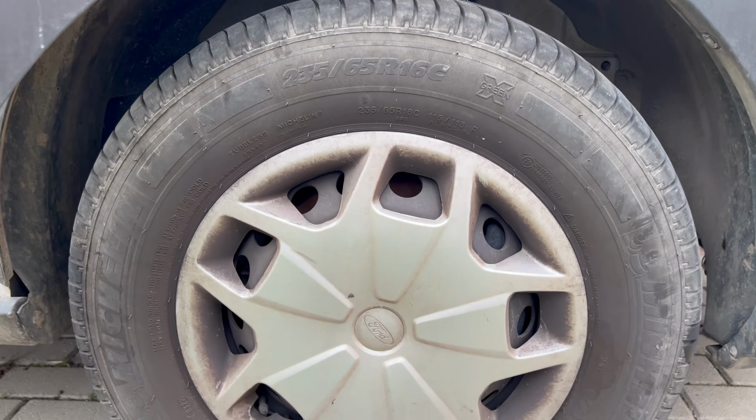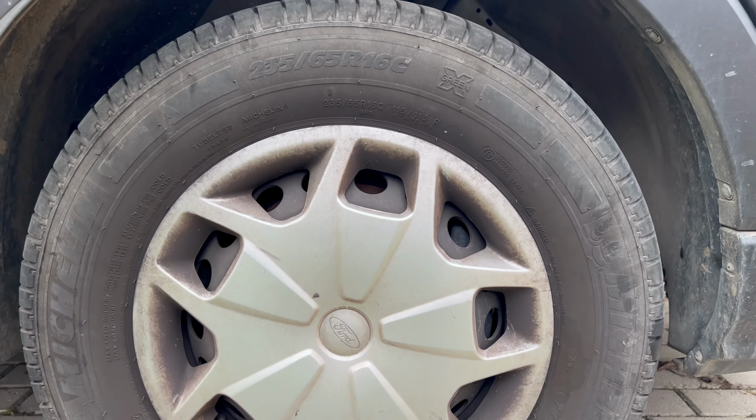We didn't manage to find BF Goodrich all-terrain tires here in Macedonia. This year we're going to continue driving with the old ones. I mean, they are 1 year old, the summer tires, so we are good to go with tires. Too bad we didn't find them, because I wanted to get those cool looking all-terrain tires.